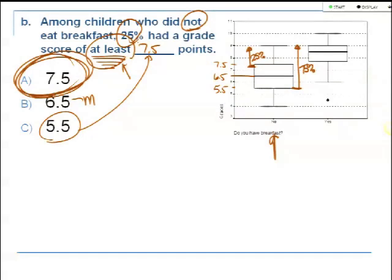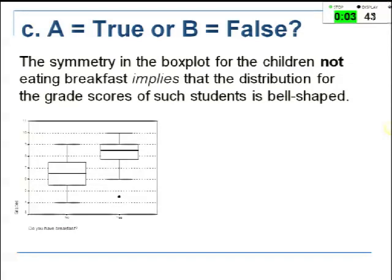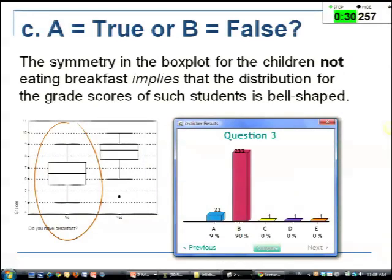Our last one is a true-false. Let's see what you choose there. We have a very nice symmetric box plot for our not eating breakfast group. The statement is that this implies the distribution for scores is that nice bell-shaped symmetric distribution. No outliers in that one. Most of you paid attention to the notes on the previous page, which would lead you to say this is false. It does not imply the distribution is bell-shaped, just because the box plot is symmetric.